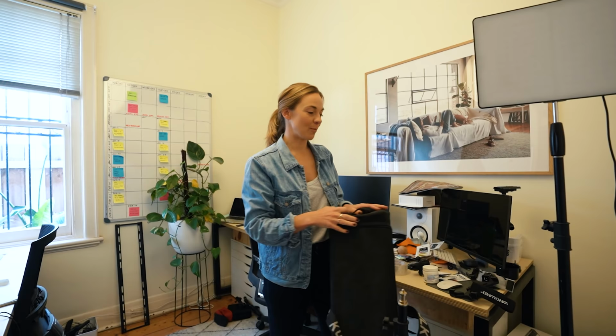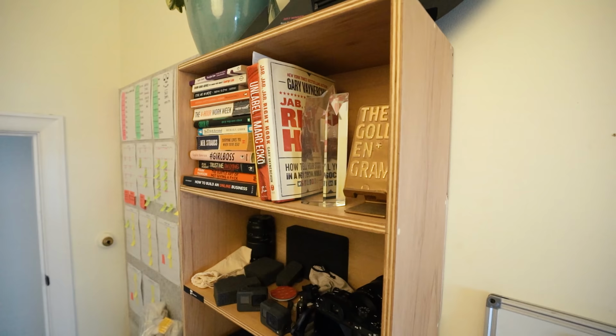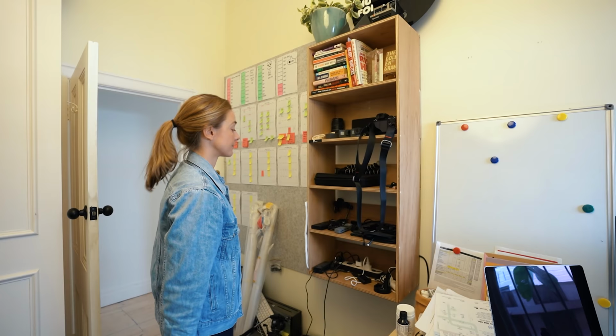But what I'm thinking we need to do is create some really clever storage in here because at the moment we just don't have any storage. Jonno, you made this, which is pretty cool and handy. I like this. The only thing with that is that it's now too small. This is meant to be camera storage and a charging station, but we ran out of space for actual storage. So we'll make something bigger.